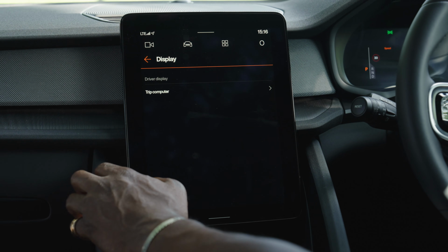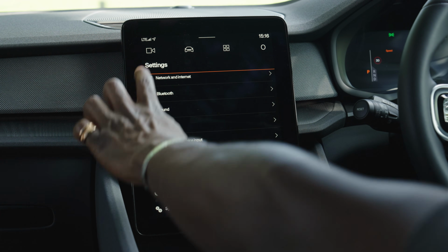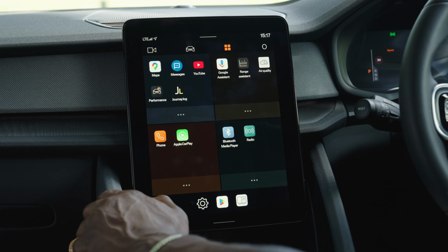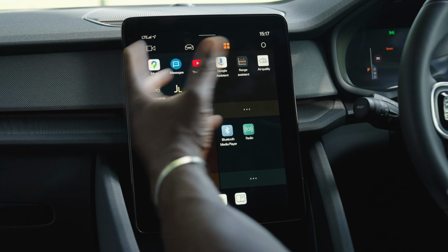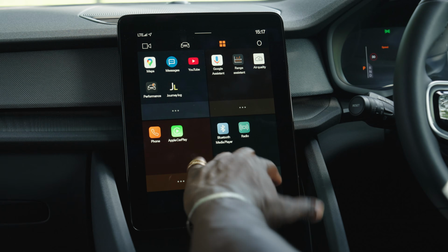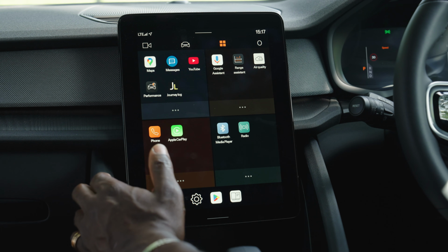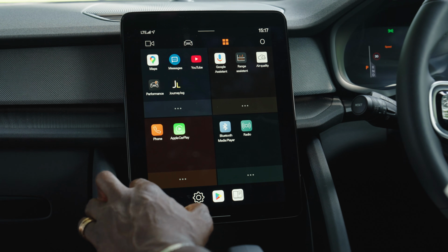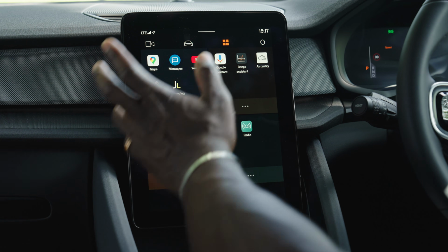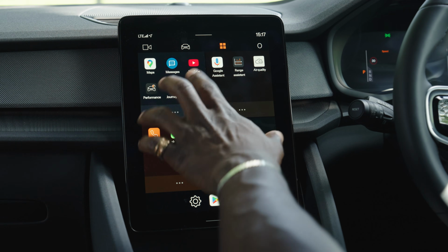We've got things like display settings as well for trip computer and so on. And then you have your Google Assistant here, which is pretty cool. This is a bit more advanced than just your regular in-car voice activation stuff. That way you can ask a bit more serious questions in the car, which can be fun when you have kids in the car, for example. You can ask random questions, or if you want to find out where your nearest restaurant is, you can ask all those kinds of questions, and that will work really well.